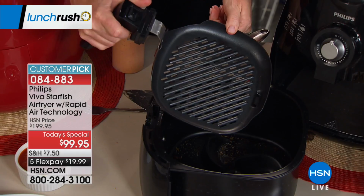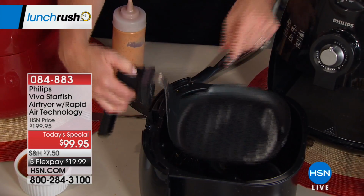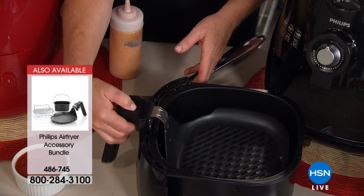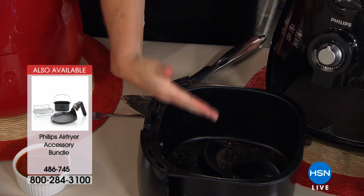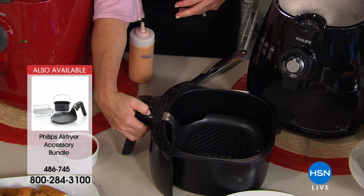So this is the grill pan. Great for something like burgers or crab cakes or really anything that you want to get those grill marks on. But it fits right inside the baking pan. So it would come with the basket that fits in. When I use the accessories, such as the grill pan, I just put that right in there.